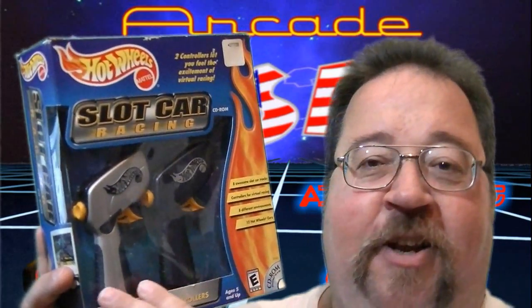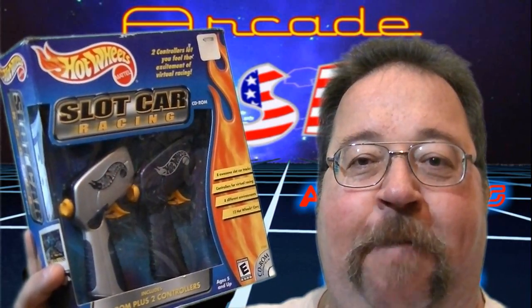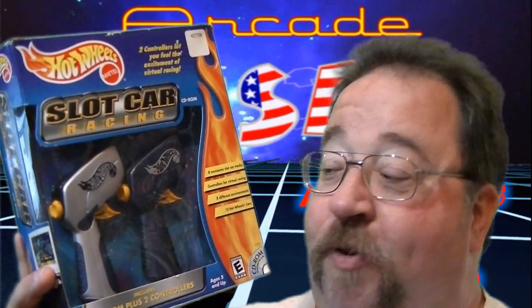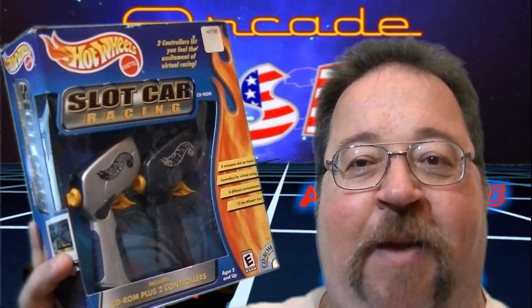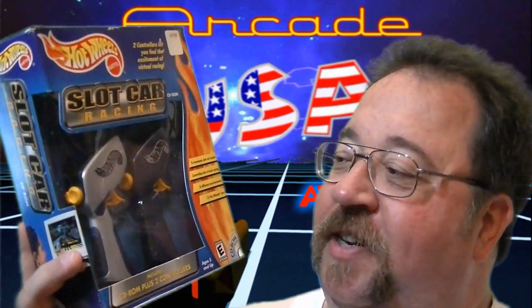Now, unfortunately, the controllers require a 15-pin gaming card or something like that plugged into your PC. But I did find a USB adapter that'll plug into these things, so I'll be able to actually use the controllers and try this game out. I'll probably get my wife to race me or something like that for the Toy Tune podcast. So that is pretty awesome to get a hold of.